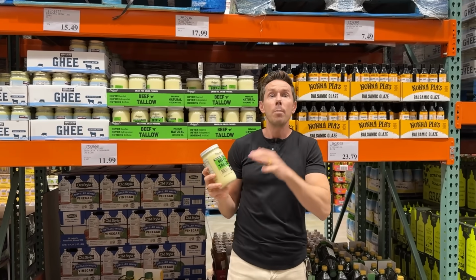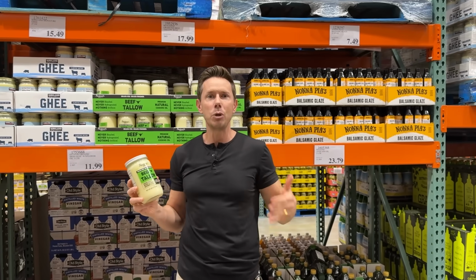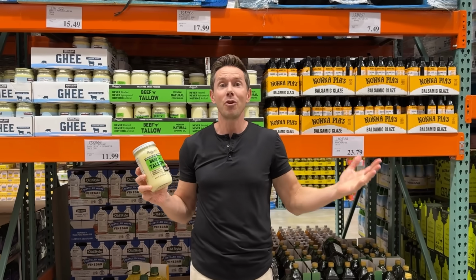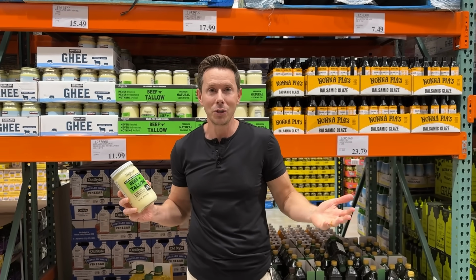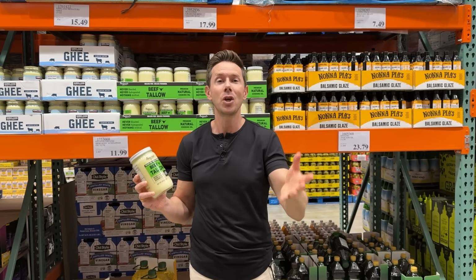Tallow is officially the trendy fat that everybody is using. Why? Because we're moving away from the seed oils, going to healthy fats that grandma and grandpa used to use, and tallow is one of them. I know some fast food restaurants are moving away from vegetable oil to beef tallow now, like Steak and Shake, which is crazy, but unfortunately, they buy fries that are pre-cooked in seed oils, but it's all about baby steps.